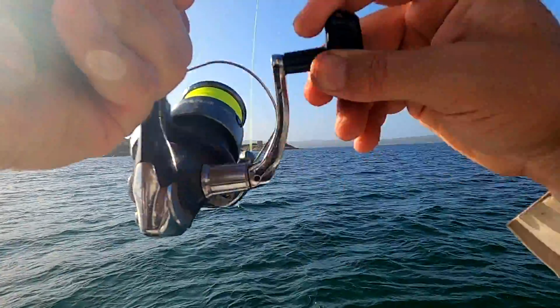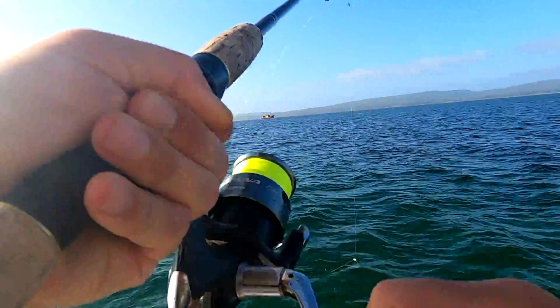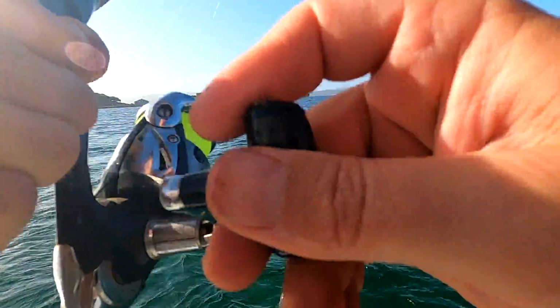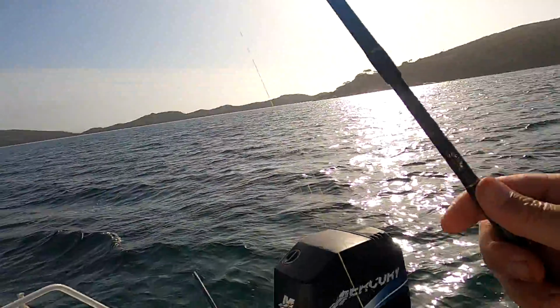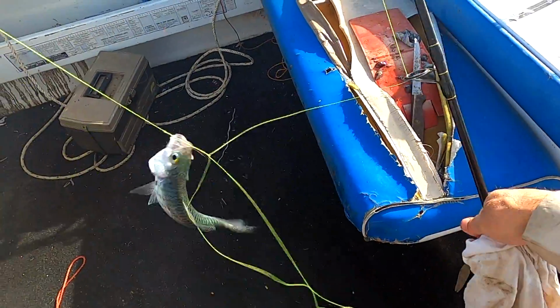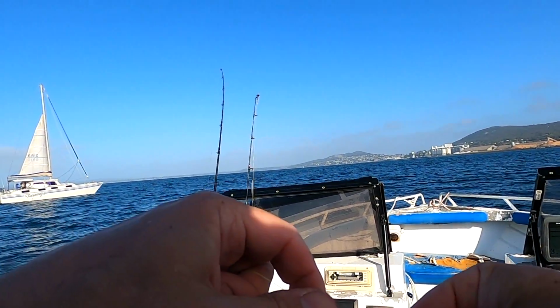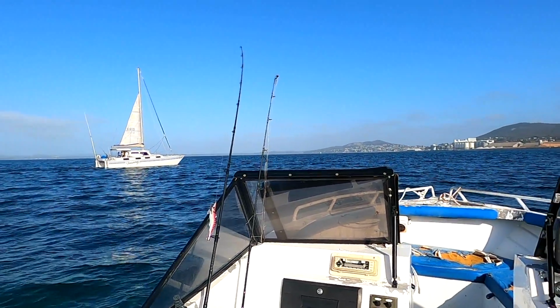Oh, whack that. Oh, and he's tangled up my line. No, another herring. Geez, what's that? 4 herring. There's been a few of them coming into the boat. Ah, don't do that. Beautiful big cat heading off.